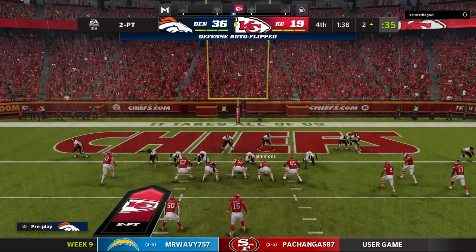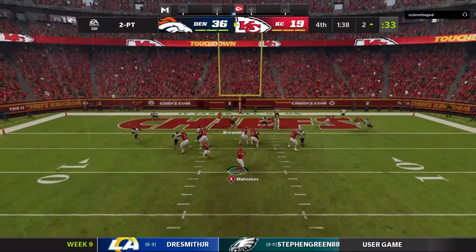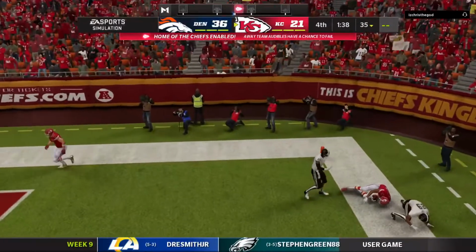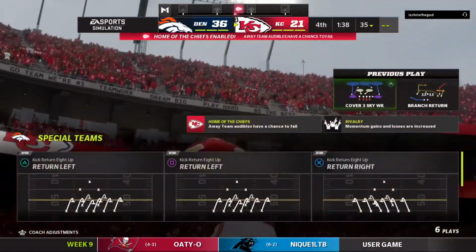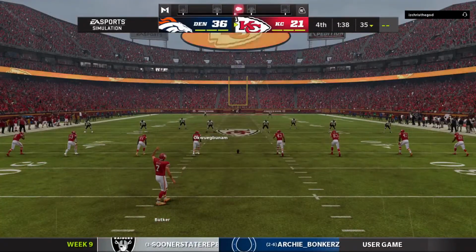Now Mahomes to the line as the Chiefs are going to go for the 2-point try. Mahomes will throw for it. He's got it. So they convert the 2. That keeps their slim hopes alive as we're back to a 2-score game. Well, it's still an uphill battle from here, that's for sure, but that makes it a 2-score game.